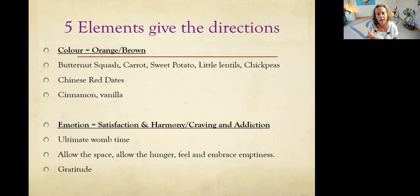Some of the things you can do, oh, that's another slide coming up. I've got a little tip, a physical aid for helping reduce worry. But I had a teacher once who said that really the stomach and spleen is like the ultimate womb time. It's when we really revert back to being cared for by the mother.